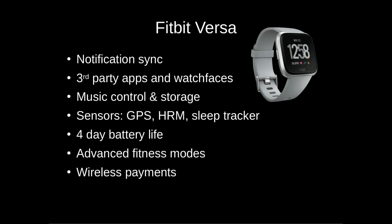Okay, so from the company that acquired Pebble, Fitbit Versa: notification sync, of course, third-party SDK thanks to Pebble employees, music control and storage as well, like the Gear 3, sensors, heart rate monitor, GPS, and sleep tracker. It also has a 4-day battery life. And since it's Fitbit, it also has fitness modes like for running and stuff like that, and wireless payments. This also has a paid coach, I think, for fitness and that sort of stuff.